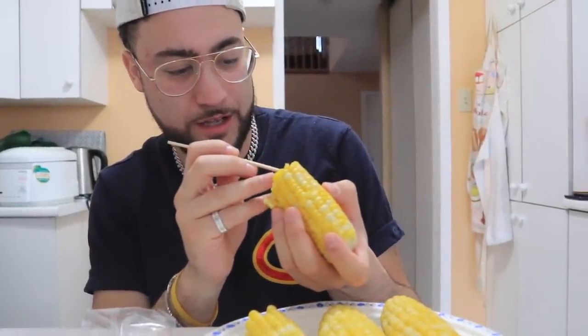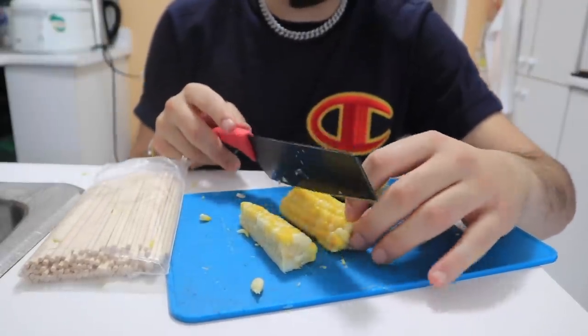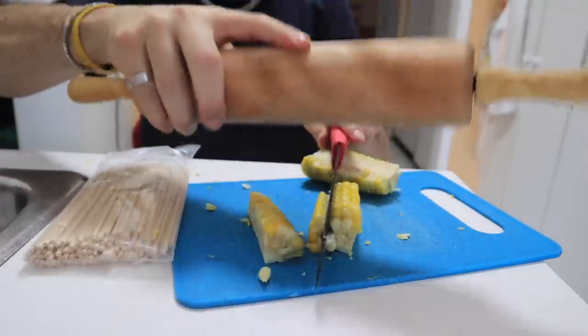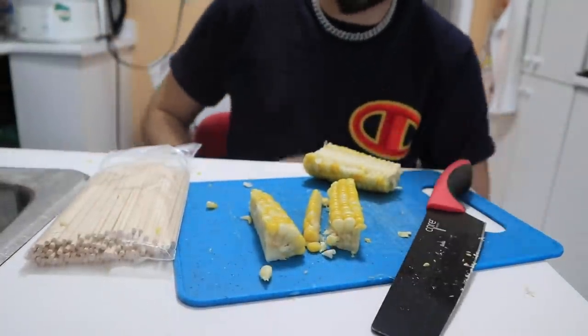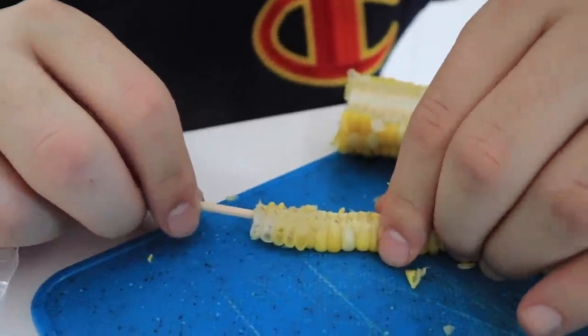See, it's not working. I don't get how he did it. It's not really working. All right, let me try with this. Hopefully it's gonna work. A little bit more, one more in the middle, right here. Oh, and finally, there's no way this guy did it without cutting some stuff before. I'm trying my best here.